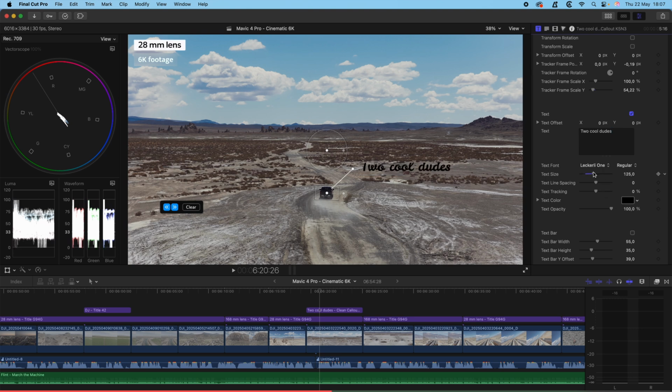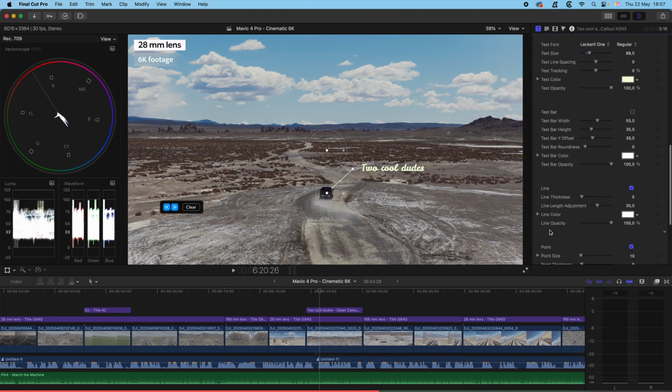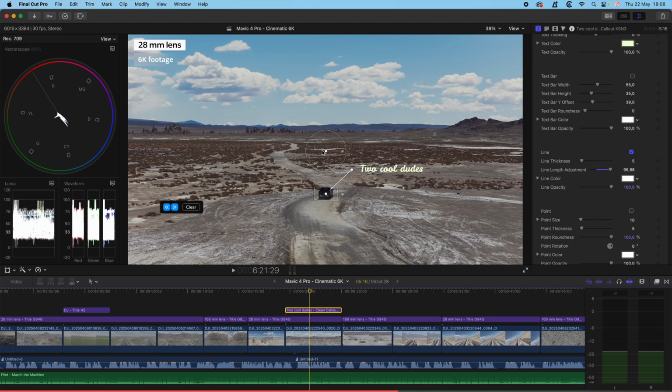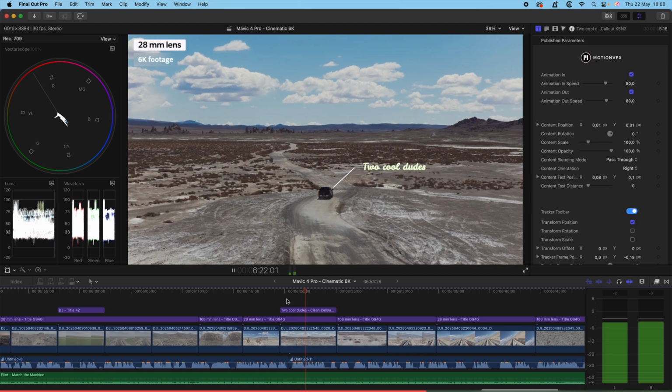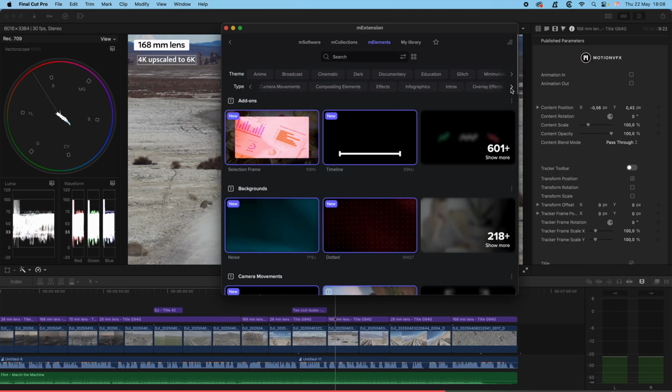Literally, you can do everything with every single plugin. It may be a little bit too close to the car, and I want to change the color, so you can do all that. Pull it away a little bit from the car, get rid of the line, get rid of the point, and it's really very simple and very intuitive. And when you play it back, it works. Look at that. That's it. That's done. It's incredibly fast and very easy to use.